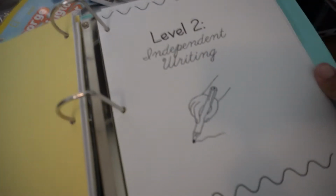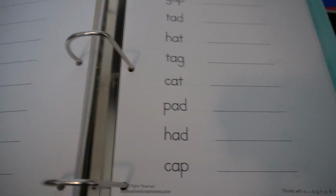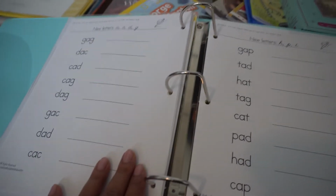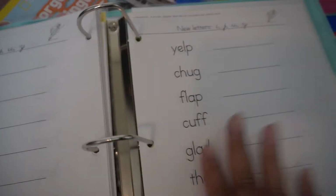All right, and then for writing, I have this print off that I got from thisreadingmama.com. She has some really amazing resources. Definitely check her out if you are looking for things like this. This is mostly to help her with cursive. Zanaya is already writing in cursive, so this is going to just be practice for her.